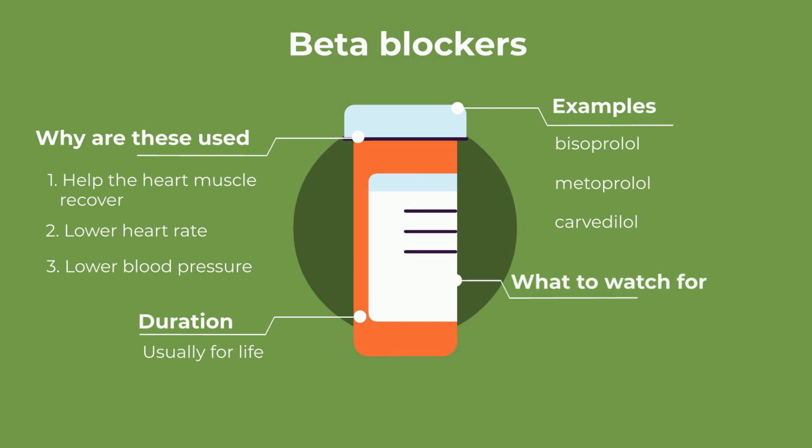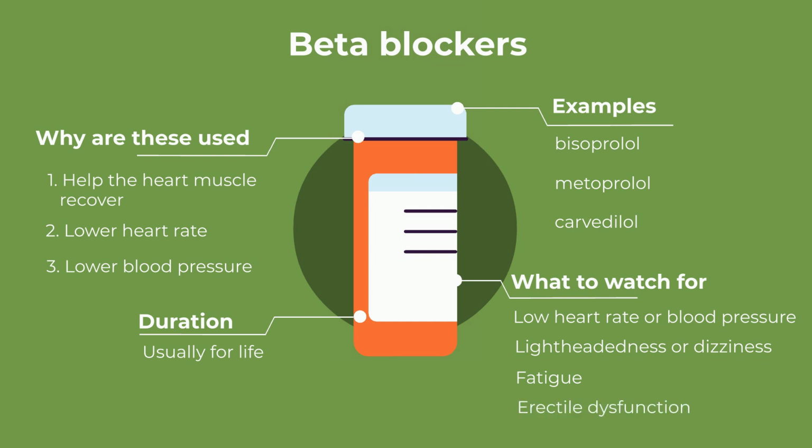What to watch for. These medications can cause low heart rate or low blood pressure. Some people experience lightheadedness or dizziness. They can also cause fatigue in some patients. Another potential side effect is erectile dysfunction, difficulty starting or maintaining an erection for males. If you are experiencing any of these side effects, talk with your doctor or nurse.